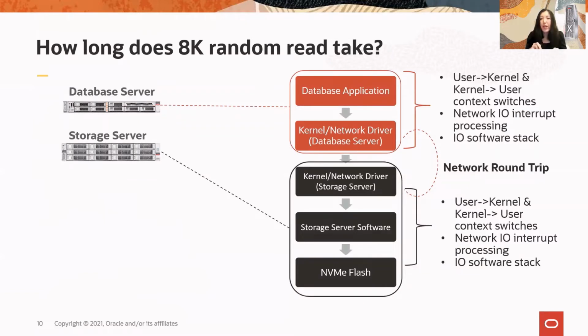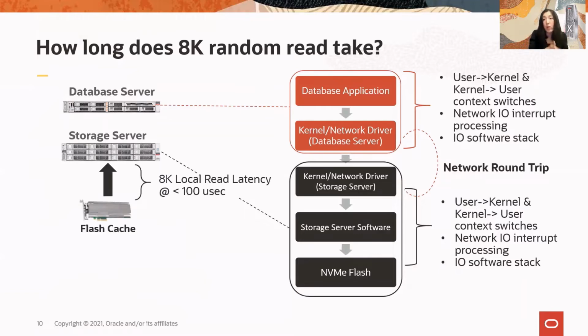The database application has to go through a kernel user context switch in order to send a message out. And on the other end, on the storage server side, the kernel will pick up this message and get an interrupt and have to wake up a storage server process and ask it to continue processing. And then the storage server process will issue a local read from its own flash, and be able to return the block back.